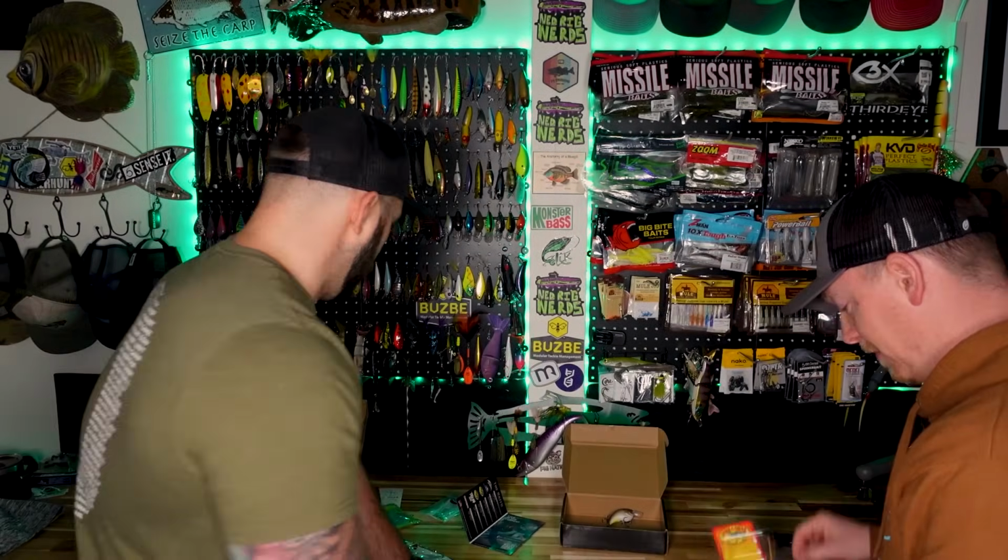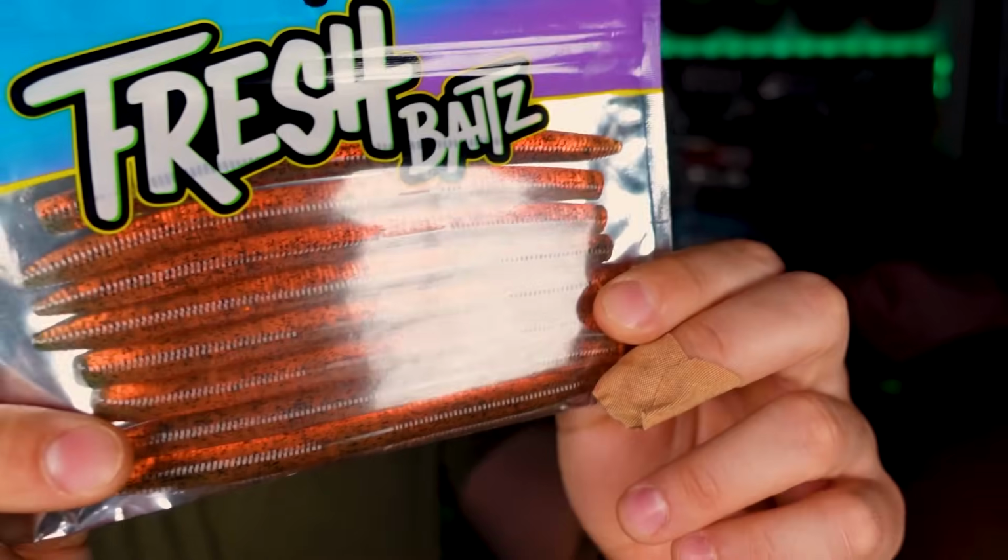Not bad. We got one more in this kit, and this is from Fresh Baits. Now, if you guys don't know Fresh Baits, they're famous for making a scorpion bait. They're the only company that I know of that made a scorpion bait. Yeah, never liked the scorpion bait. Some people did, so it's fine. Good for you. But apparently they make other things too, which is neat.